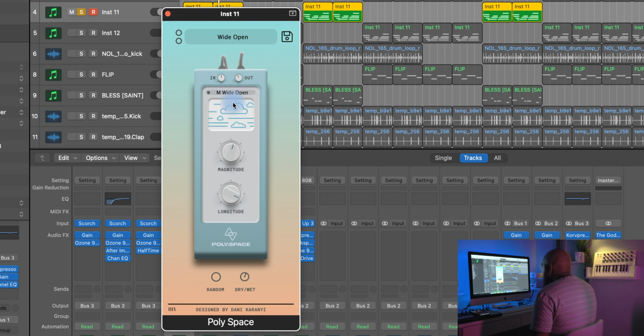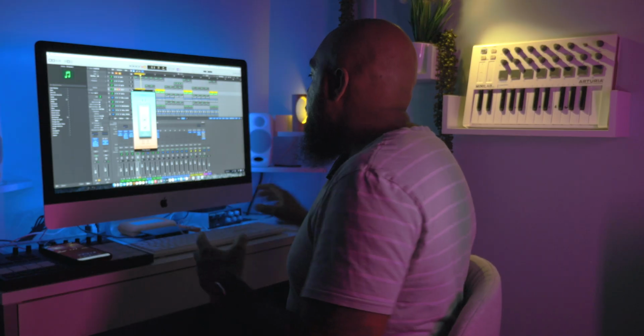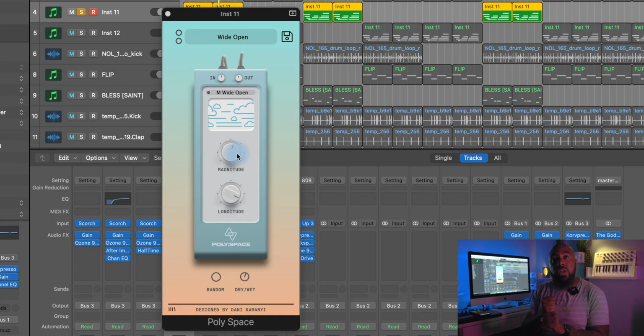And right here down in the center, you have your magnitude knob and your longitude knob. Now, the magnitude knob is going to allow you to really expand the sound of that reverb, and that's where you really can get super spacious with your reverb sound and open it up, get that stereo field really widened, and really get something really cool sounding out of your reverb. The longitude knob allows you to stretch that sound.